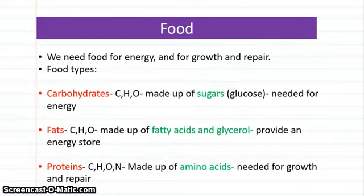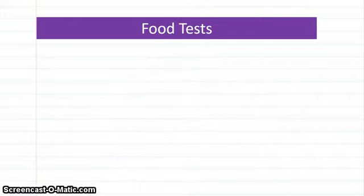Proteins, made of carbon, hydrogen, oxygen again, but also nitrogen. The subunits are amino acids and they're needed for growth and repair. We can identify different food types with food tests.